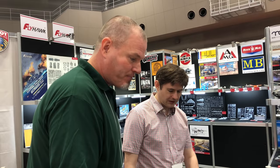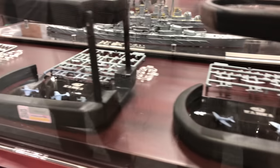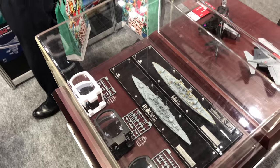This looks nice. I really like that folding wing one too. And this is all injection molded plastic. Yep. No photo etch parts on these aircraft. So that tiny. That is quite great. Kajika does a really great job on their molding. Yep. And they helpfully put some magnifying glasses on top, so you can actually see them. In 700 scale, it's really hard to see sometimes. Yes, particularly if you're getting old like me.